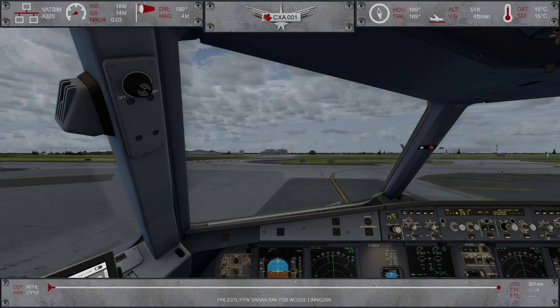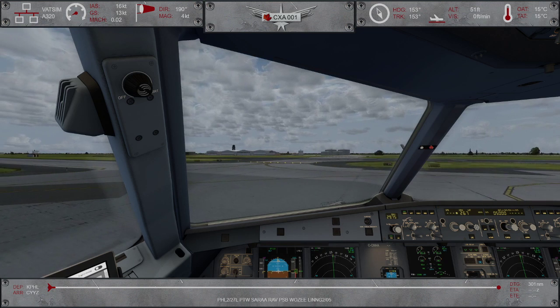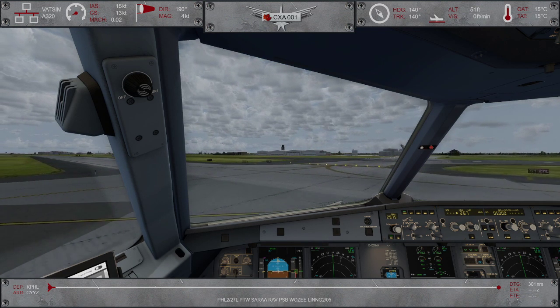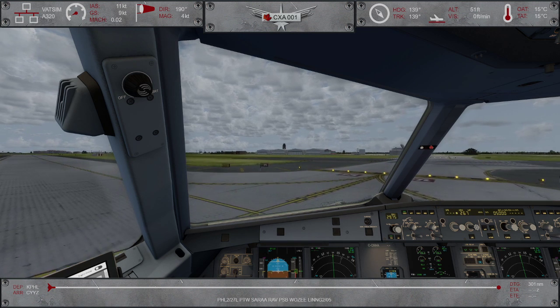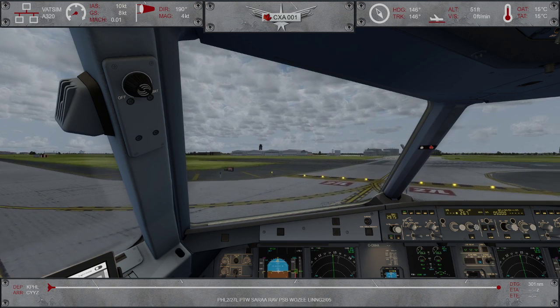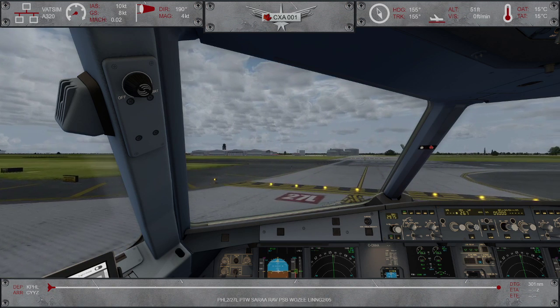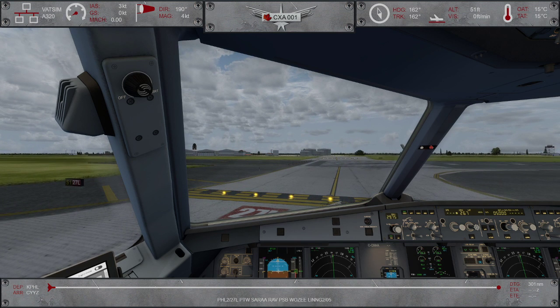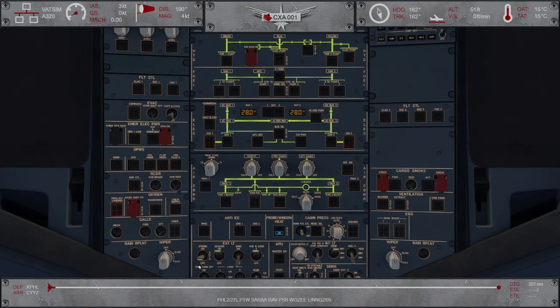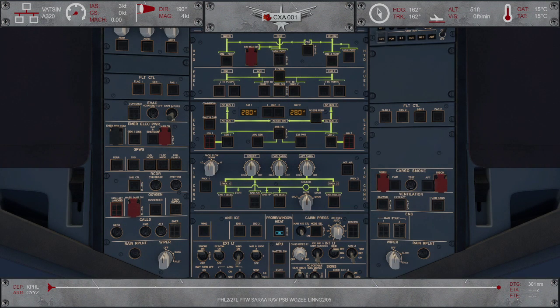Canadian Express 1, contact New York Center 125.32. Have a good flight, thanks for flying. Roger, over to 125.32, thanks for the service, Canadian Express 1. New York Center, Canadian Express 1, holding short runway 27 left, Philadelphia, ready to go. Canadian Express 1, New York Center, good evening.